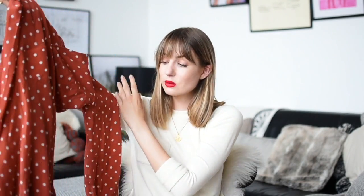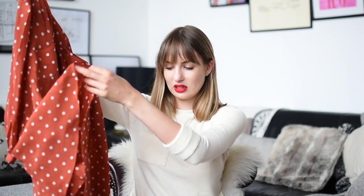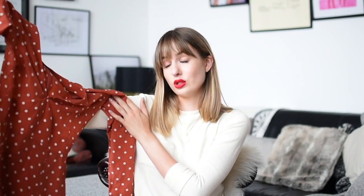But yeah, the thing I was most impressed with is that double lining, because the other one I have from them doesn't have that, and it was an issue in terms of it being see-through, so I was relieved to see that this one did. And it's a beautiful cut dress.